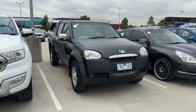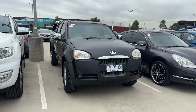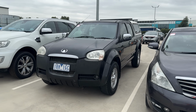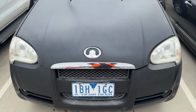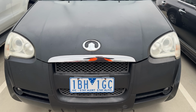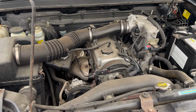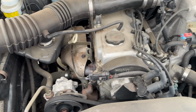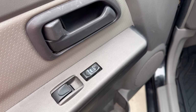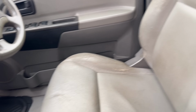The Great Wall V240, or the Steed in other markets, promised affordability and rugged styling, but beneath the surface it struggled to meet the reliability and quality standards expected in the ute market. Powered by a 2.4 litre Mitsubishi-derived petrol engine, the V240 was known to suffer from overheating issues and poor overall durability under load or high mileage. Build quality inside the cabin is a weak point. Cheap plastics, failing window switches, and rattles develop early, even in lightly used vehicles.